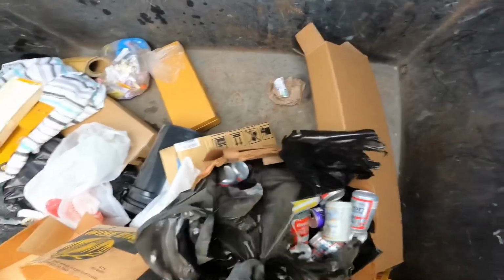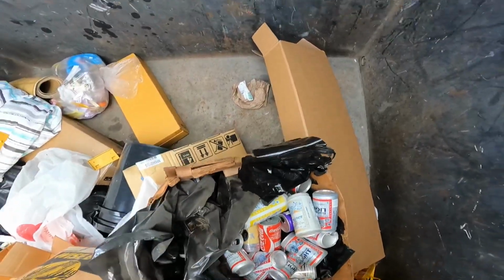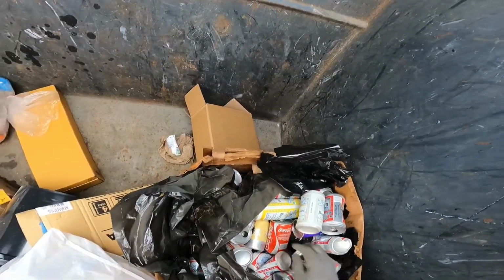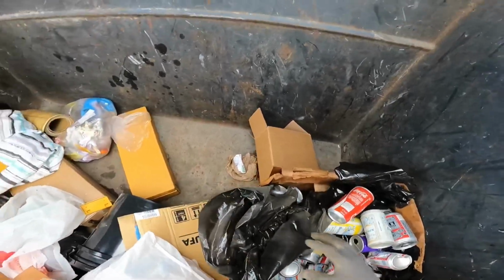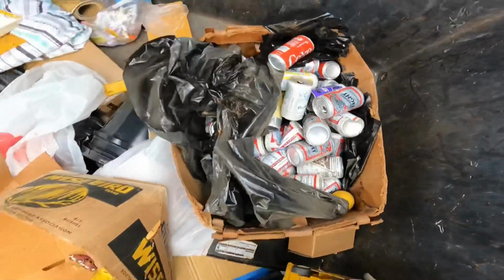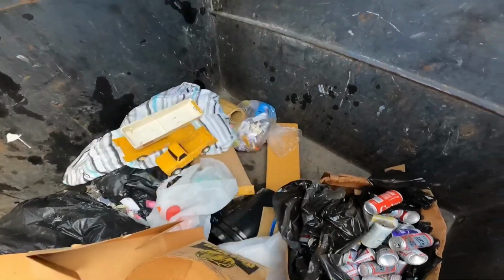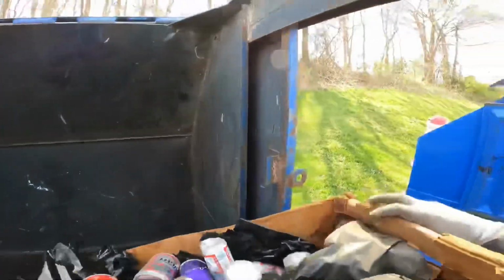I'm not taking cans. If that's metal, just recycle it. These are older cans, I think. You know what? They're all right there. It's maybe a pound. I will take them because they're all right there. Yeah, this is just too busted up to take. This will be an exception. Don't get used to it.